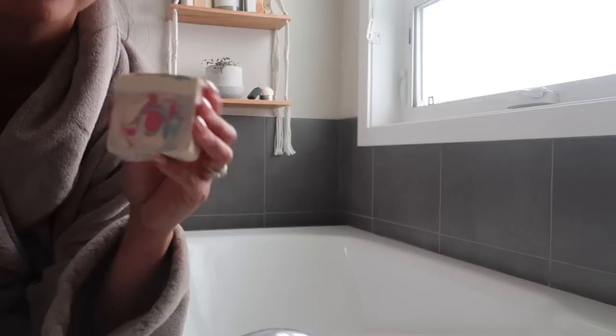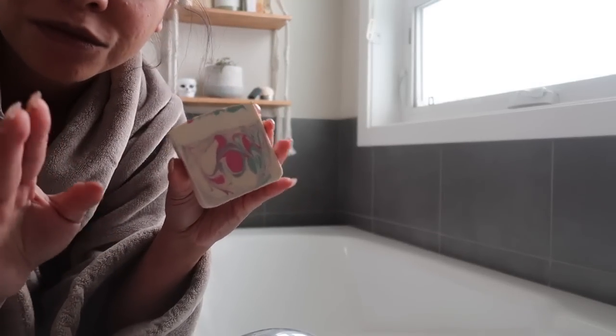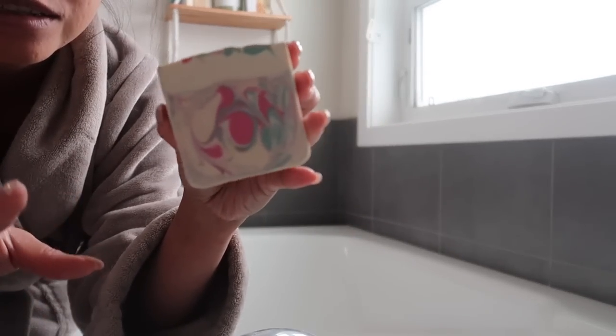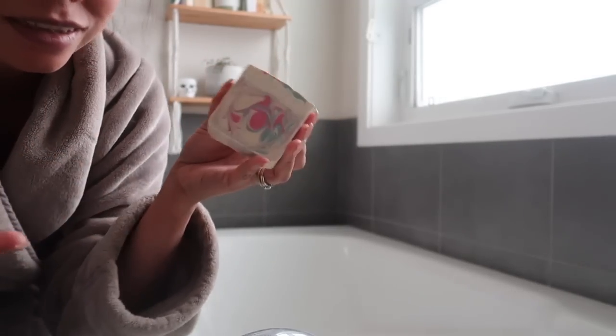I wanted to test out the lather in this bar and just review it and see how it feels. I don't think I've tried a soap that had beeswax in it before, and I've heard that sugar really boosts the bubbles when it comes to soap. So I'm not taking you into my shower with me for obvious reasons, but I'm here by the tub so I can demo it for you using my tub water.